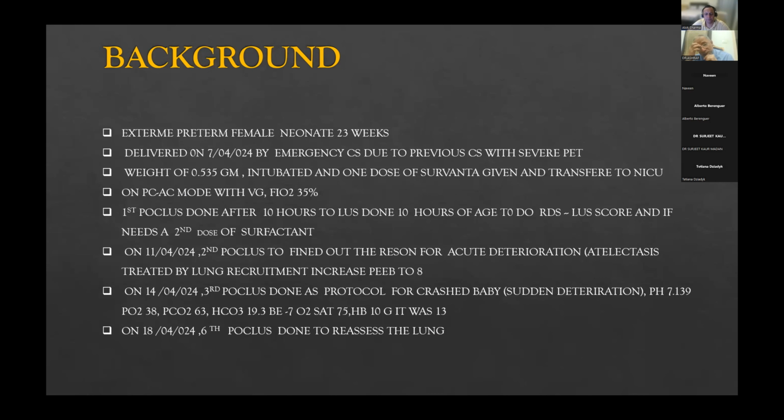The first POCUS lung scan was done after 10 hours to assess whether another dose of Survanta was needed. We did a second scan at 11 hours because of sudden deterioration; atelectasis was found and treated by recruitment. This was presented last week.